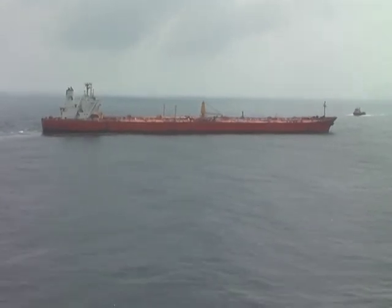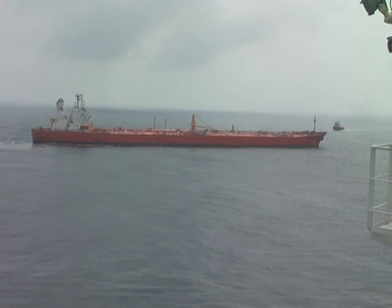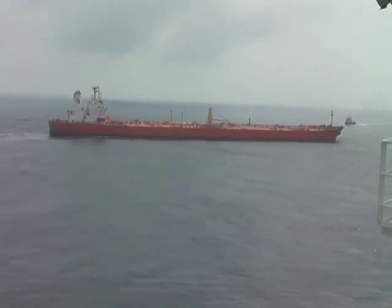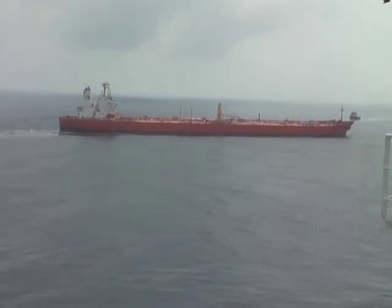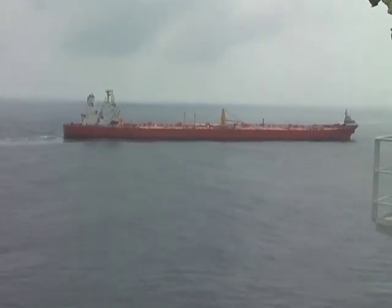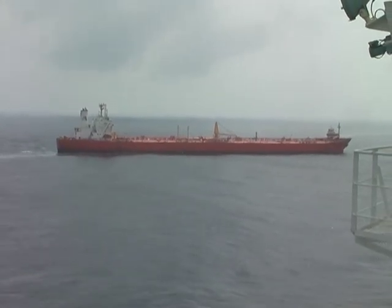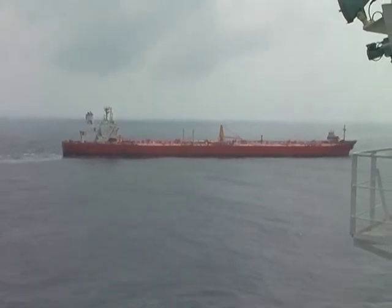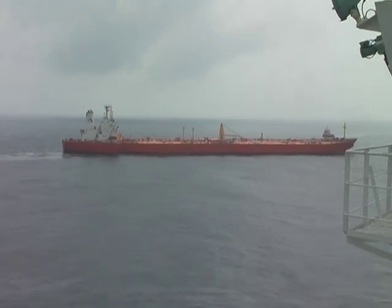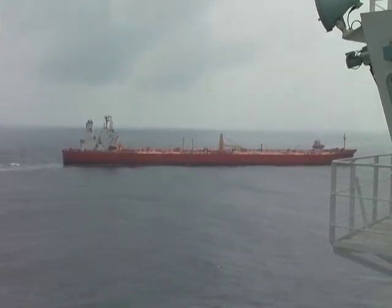The lightering support vessel SPT Defender is approaching the service tanker Eagle Centaurus on the right side of the picture in order to remove two baby fenders from the service vessel and transfer the mooring master, disembark him to the LSV. And then we shall be ready for lightering number 2.